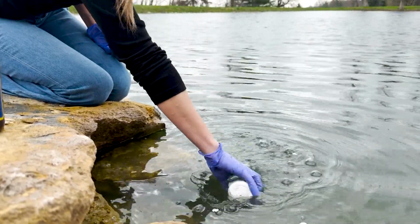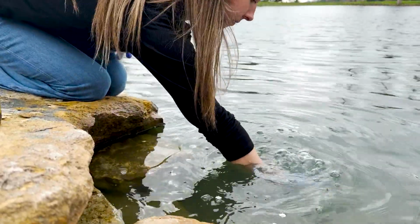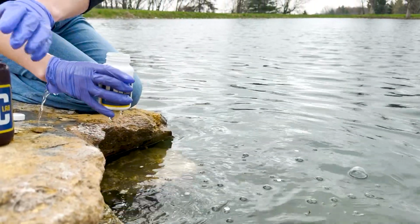Samples can be collected off of a dock or shoreline. If your water body is over 10 surface acres, we recommend taking more than one sample.